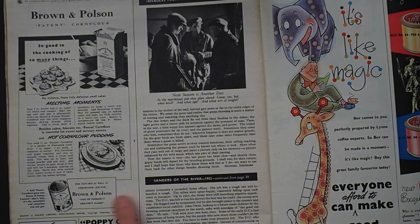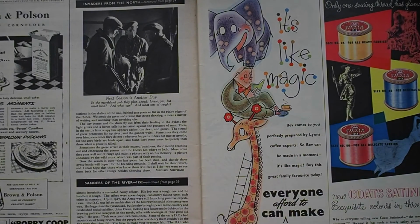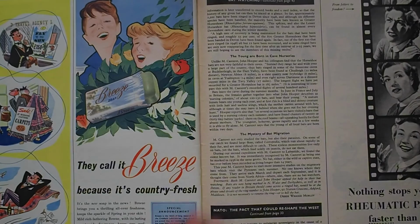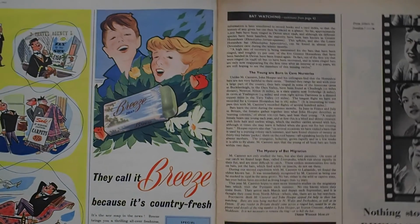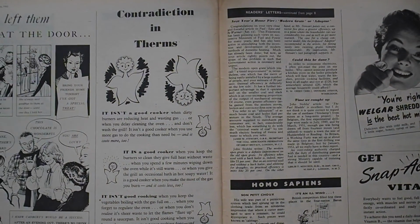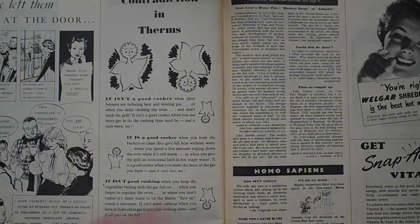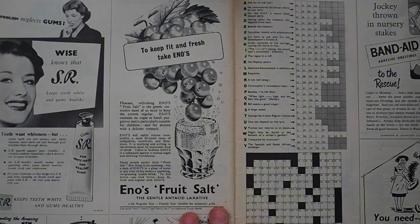And you've got lots of adverts here, some more colour. And again, the bat watching is ending there, and the NATO pact is ending there. It's really interesting how they do that. So yeah, it's just a lovely little insight, really. The reader's letters. Crossword hasn't been done.